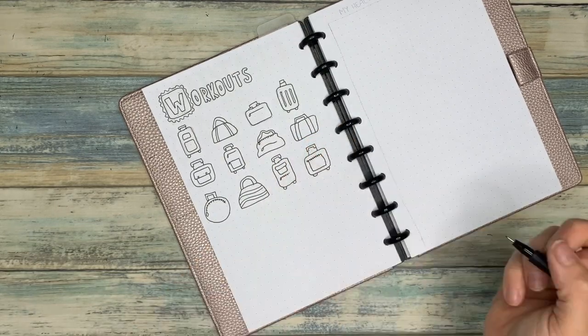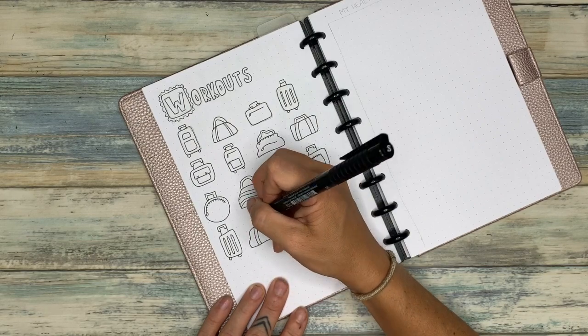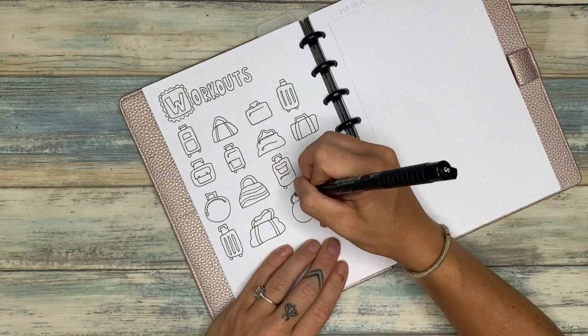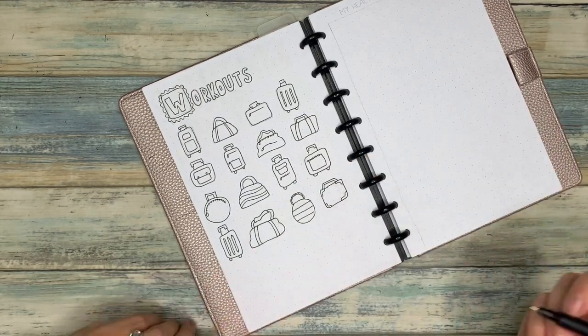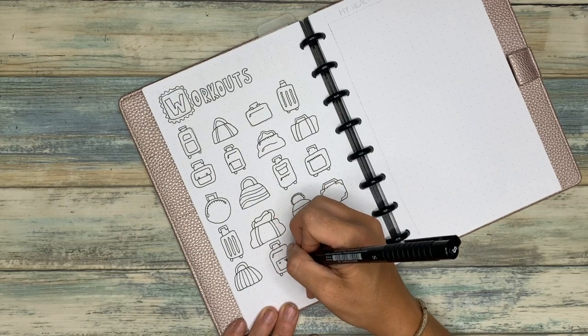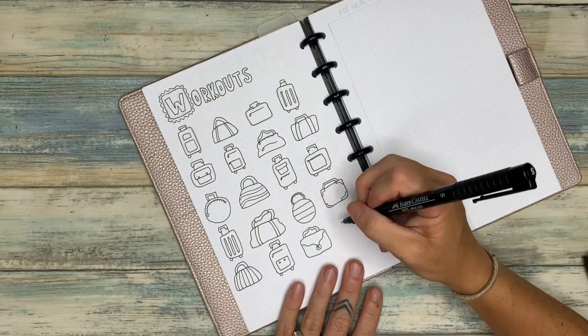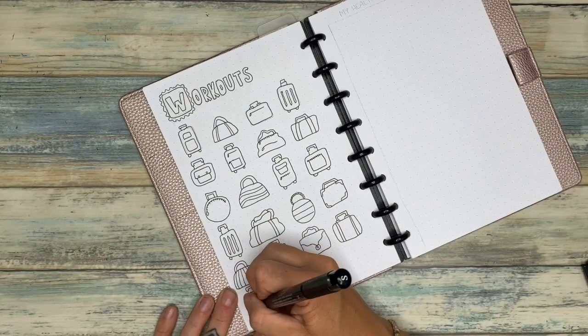So this page is my workout tracker. One of my goals for this coming month is to work out for 22 days. So that gives me 9 days off, I believe, right? If my math is correct. But I want to work out 22 times. So similar to a mood log or something, I'm going to fill each of these in as I do it. So it's just another accountability page.